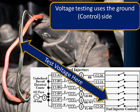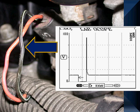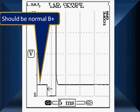There's our wire. That's where we go for voltage testing. The pink wire, that's where we do the current testing. There's our black wire. There's our signal. Let's go through and talk about it. I don't think there's anything new here. We're going to have normal B+.